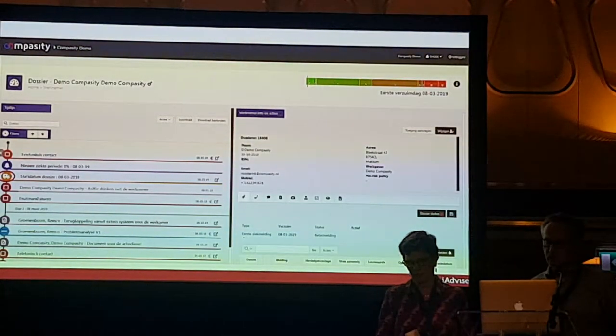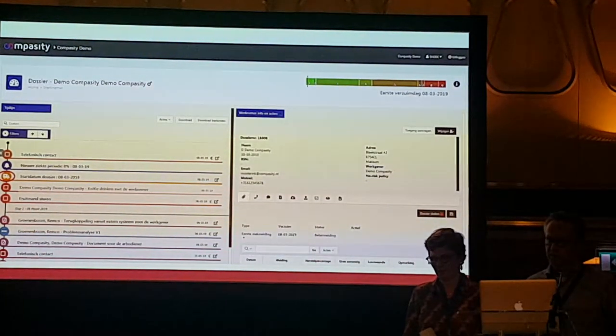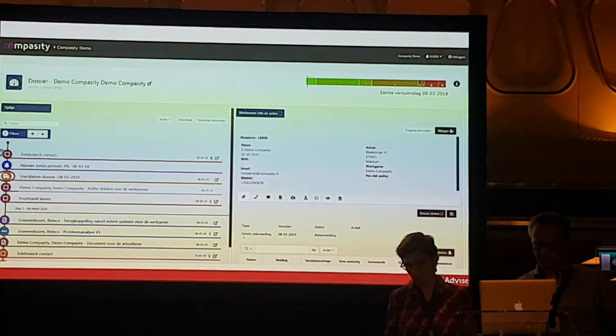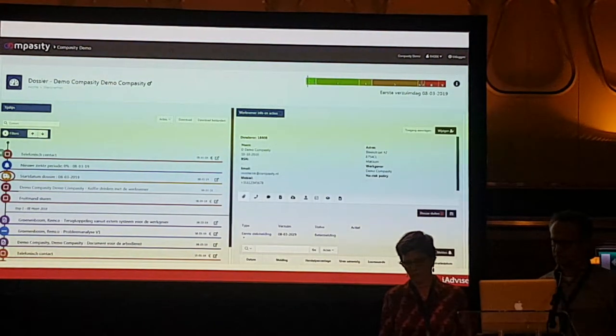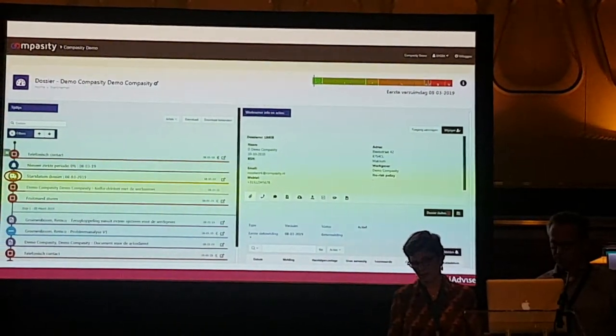The employer can zoom in on the sickness file of the employee. On the left side, you see a timeline of all the activity within the sickness file, such as contact moments and the start date of the sickness, the different tasks he has to do, and the different documents involved. On the right side, there is more detail of what you choose.